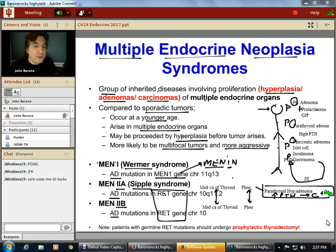Now for 2B, I gotta add something different to that one too. So what we're going to add to this one is, number one, marfanoid features. Yeah, tall, long extremities, spider-like fingers. All those things we saw in Marfan's can occur in MEN2B. In fact, this is what we think Lincoln had. Do you remember Lincoln was marfanoid? He's really tall. Well, we think he had MEN2B.